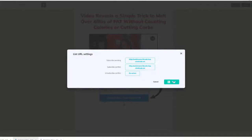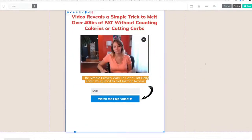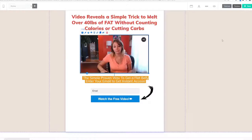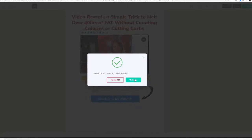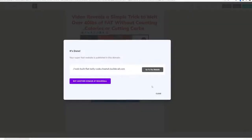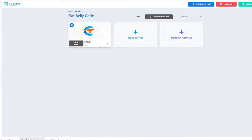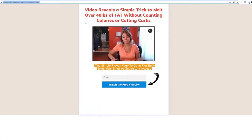Once done, click Save. Wait for a few seconds. Now go back to Cheetah Website Builder and click the triple dot of your created page. Select Go to Website Page. This will be the preview of the landing page we just have created. Now copy the website link of your newly created landing page.